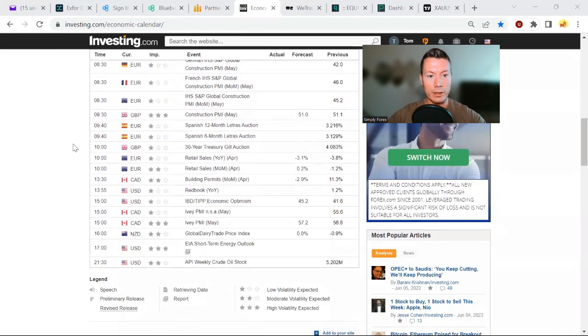If we carry on down, guys, at 9:30 London GMT, we've got construction PMI coming out of the UK. So again, this could move any pound pair. And then later on in the day, at 3 o'clock, you've got Ivey PMI coming out of Canada. So this is going to move any Canadian dollar pair. We've also got the short-term energy outlook, which can have an impact on US dollar, oil, Canadian dollar. So again, must be aware of this, guys. And that is the news for today.